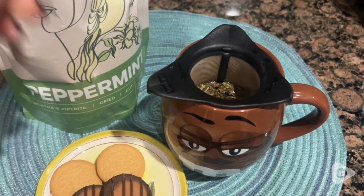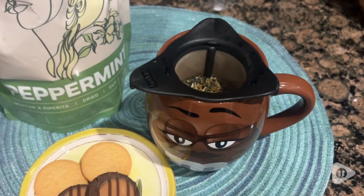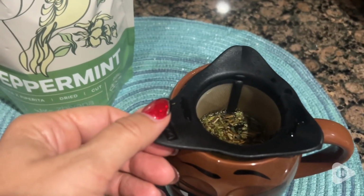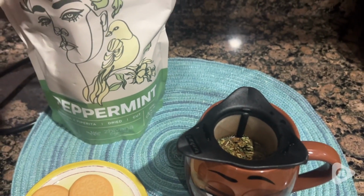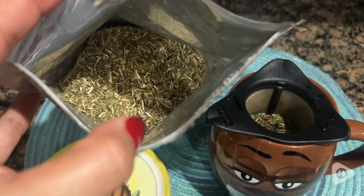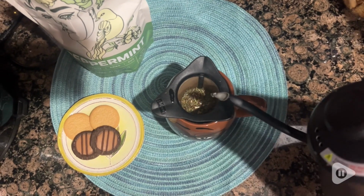One thing I absolutely adore about this tea from Zhivana is the fact that it is not leaving a ton of debris behind. So I love peppermint loose leaf tea. This is an organic tea. It's in a 10-ounce bag. The flavor and the fragrance are exceptional.